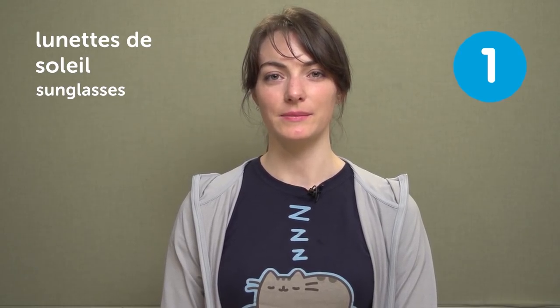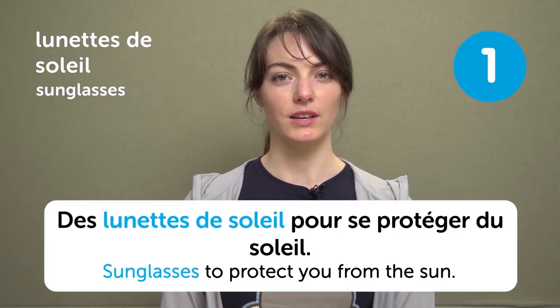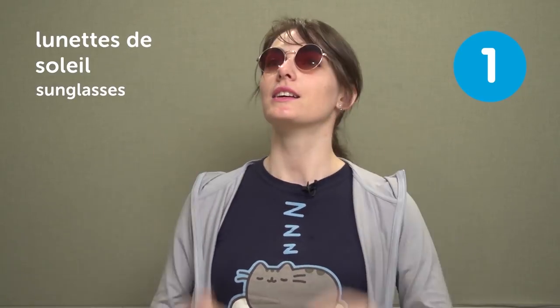Lunettes de soleil. Sunglasses. Des lunettes de soleil pour se protéger du soleil. Sunglasses to protect you from the sun. Because today is so rainy, right?